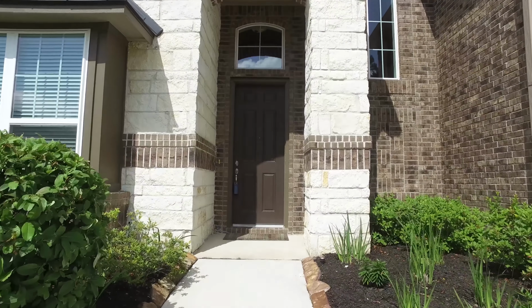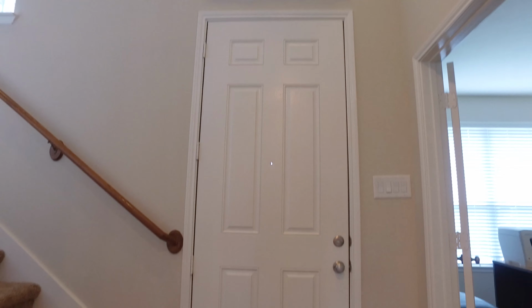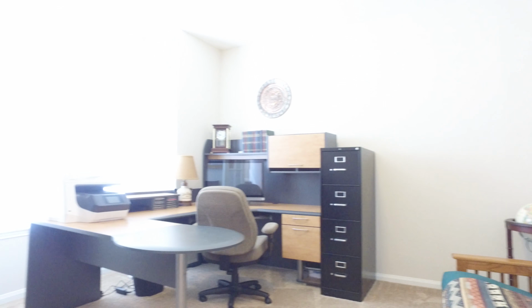Five bedrooms, three full and one half bathrooms. It's a like-new home on a cul-de-sac street, and it was maintained immaculately. It shows like a model home.